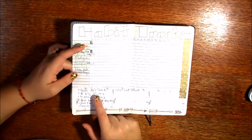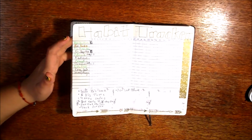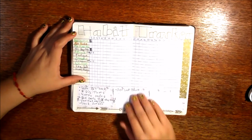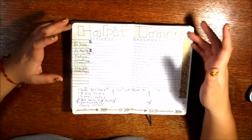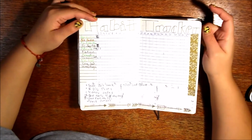And I included my goals. Things like soda, reduce the amount of videos I'm posting, Etsy sales, and whatever. So those are the goals down here. And hopefully I will add more of them as time goes on. So there you go. So if you're interested in what I'm actually tracking this month, what I've kept, again, so exciting, I know, but this is what I have so far.